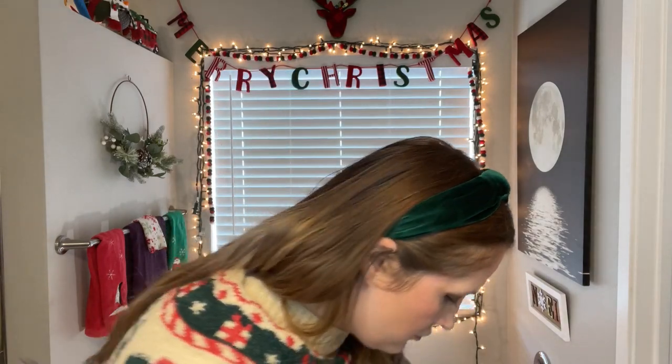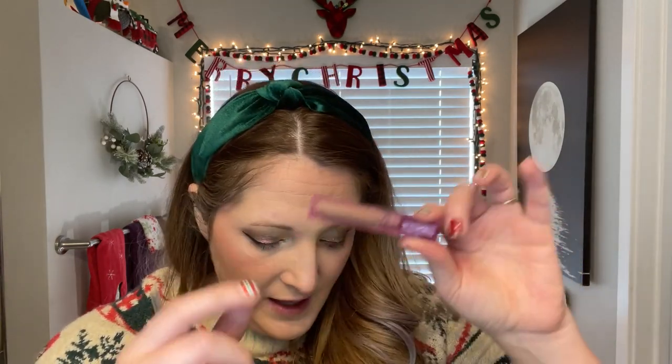So I still have Kosas, in the shade Taupe. And then I have one from Cella. I love this. This was my very first eyebrow pencil. I had one from Cella and then I just got a new Cella one from, I think, TJ Maxx. I was like, oh, Cella, that was my very first one. So I picked up a new one and I think it was like $3. I liked it, my very first one, and I still like it. I honestly think that says something.